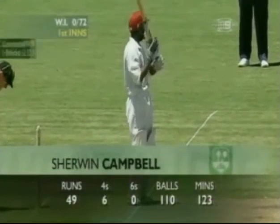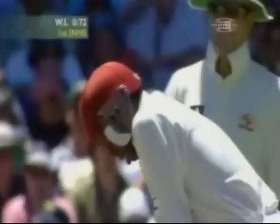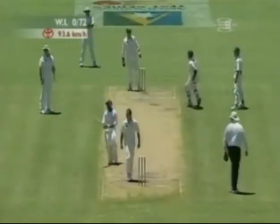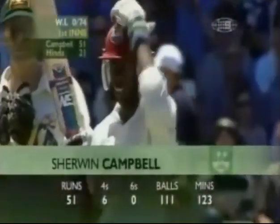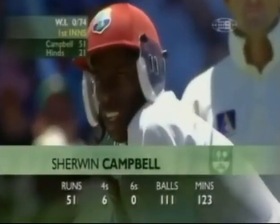They've certainly started well. Campbell on 49, Wavell Hines on 20. That's well played, Sherwin Campbell. He gets 50 with a nice little punch through cover. So he goes to 51, his first decent score of the summer, but a very courageous effort. Made his way to the crease this morning. Tried to play some shots in the first over, mistimed an on drive, got two runs, but then settled down. This is a fine knock.